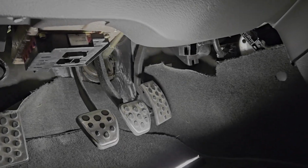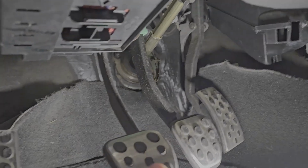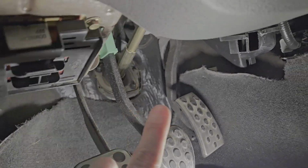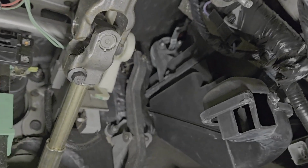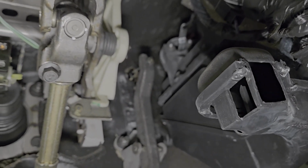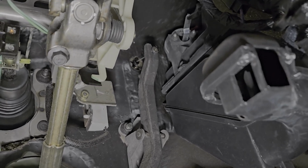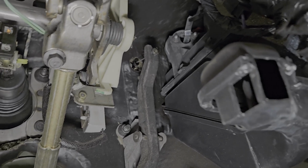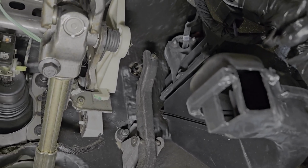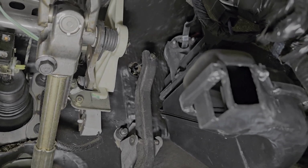So these cars do have a manual clutch, meaning it's got a clutch cable. The clutch, of course, over here has a rod that runs all the way over. You can see that plastic piece right there. When you push the clutch in, you can see it move. There are some plastic teeth on that. Those things, as it gets old and brittle, they break.